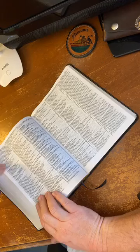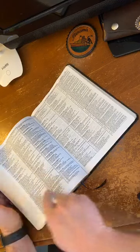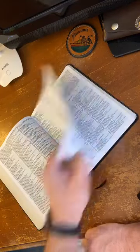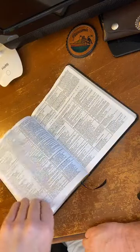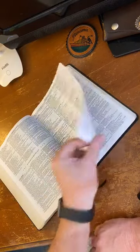But there are also 1,050 commands in the New Testament, and every single one of them is listed here at the back of this Dake Study Bible, every single one of them.